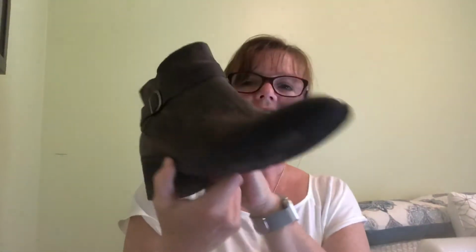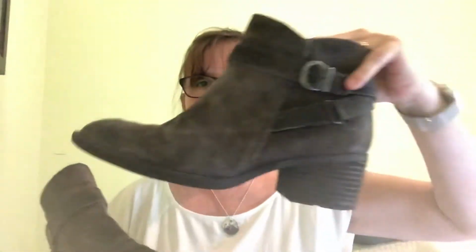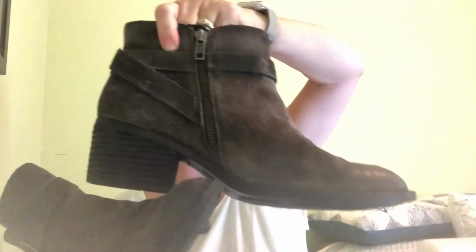And then the last thing that I picked up today were these beautiful Born gray suede booties, and they have hardly any wear on them, in really beautiful condition. I was going to keep them for myself, except this was one of the few pairs in that room that was not a 5.5. These are an 8, so I can't fit into those, so they're going to go. They are in really good condition, and we are about to start fourth quarter sales for the fall, so I expect that these will fly right out of there, and I'll probably list them somewhere between $20 and $30.